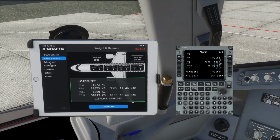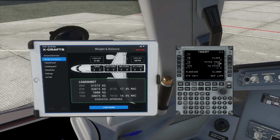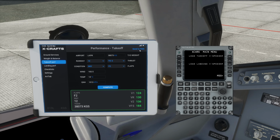So if we go back to our EFB, let's go to the takeoff performance. Actually, if we load the plane, we'll have the takeoff weight pre-populated. So runway 12, wind, which I'm getting from Navigraph charts, temperature and QNH. Takeoff thrust is TO2 and flaps 2. Compute. Now we can go to the data link, we can send this to the FMS, and we can load the takeoff V speeds. And now if I go to perf init, actually no, perf takeoff, we can see that all the speeds are populated here.